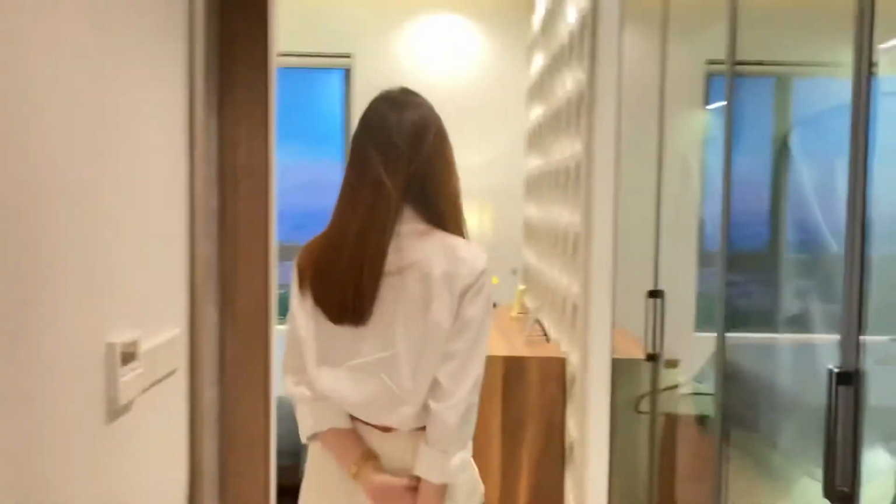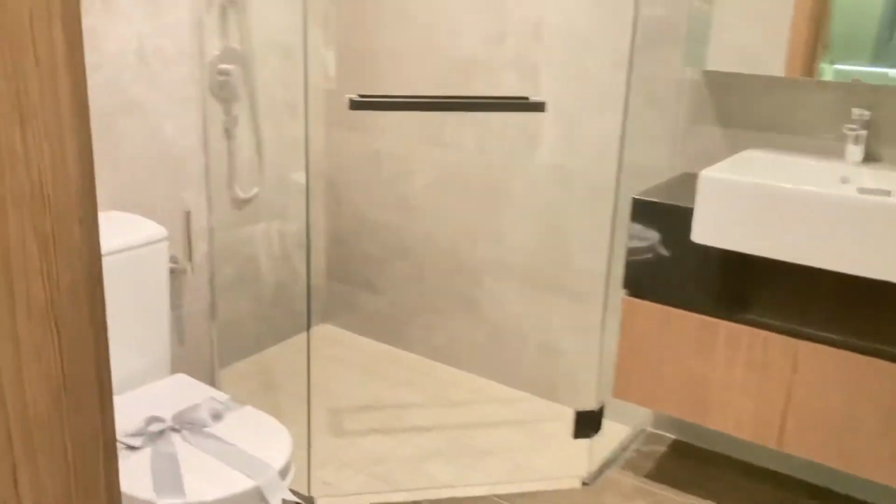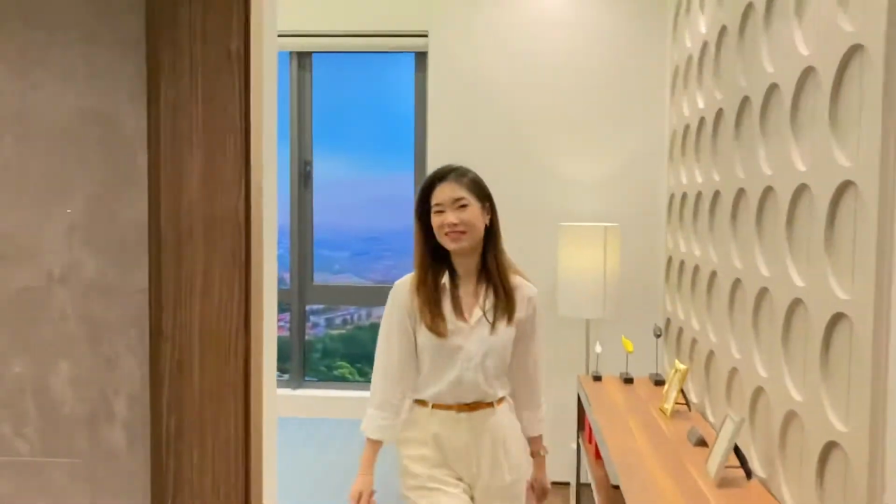This is the second bedroom. Very nice. It has a very spacious bathroom. And a very nice size bedroom. It's so masculine and so nice.